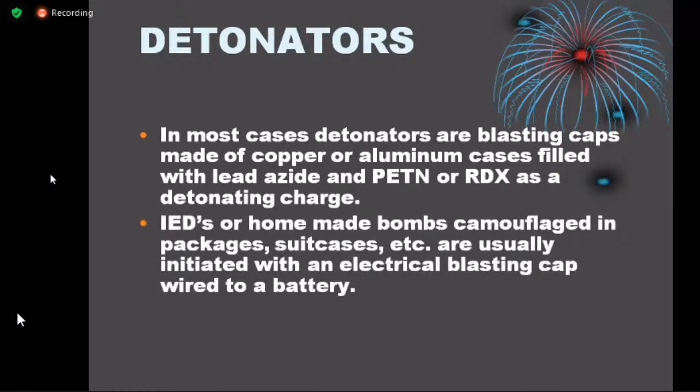Detonators are used as secondary explosives, which are capable of exploding the main charge. In most cases, detonators are blasting caps made of copper or aluminium cases filled with lead azide, which is a primary explosive, and PETN or RDX, which is a very high explosive in small quantity, as a detonating charge, because they produce a very high shock wave, which is capable of exploding the main charge. Suppose you take a high explosive and burn it, it will simply burn, it will not explode. To explode that, we require a shock wave of high intensity. So that is why we require compounds like PETN.